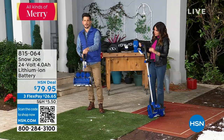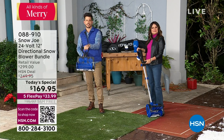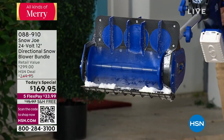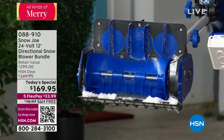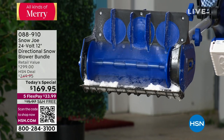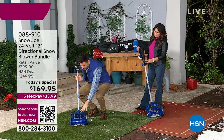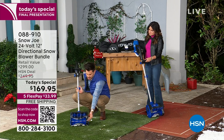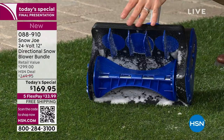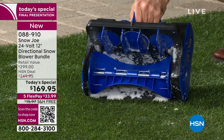I'm going to show you here to camera. I want to just let you see what's going on under the hood. So if we come in close on the augers that are spinning right there, there it is, and I'll stop it so you can see it start again. There's a dual paddle auger rotating at 2,700 revolutions per minute. As I set it down here, those are rotating. This is sucking up the snow, hitting that backboard, and then coming out directionally to the left, to the right, or straight ahead.